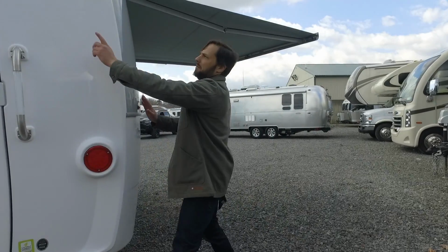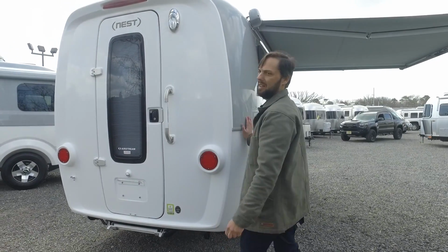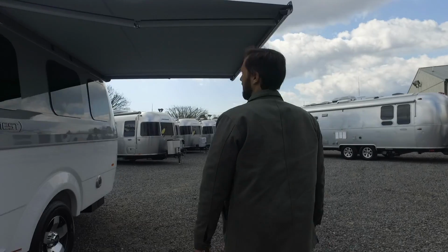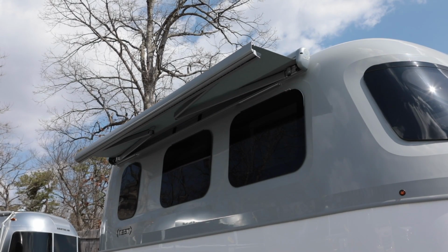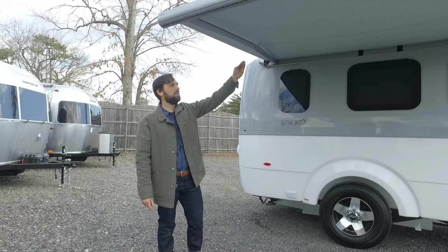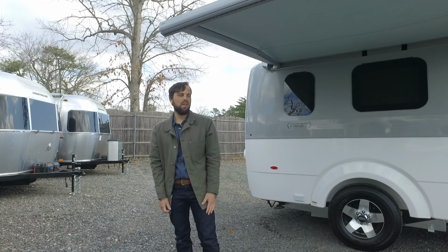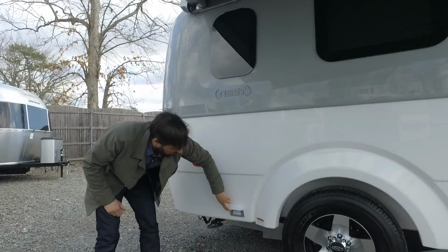This is the rear porch light we talked about, and then there's your brake light. It's got a third brake light, which is pretty cool. A lot of travel trailers don't have that. There's the Carefree power awning. That's standard. The awning has LED lights built into it, and it's strong enough to support with just the two arms that are here, but there are arms built in that you could bring out and stake into the ground and adjust your height if you need to. Has an outside exterior electrical outlet.